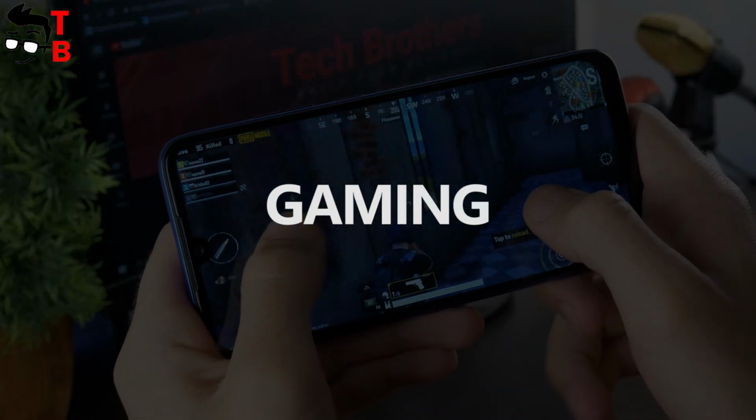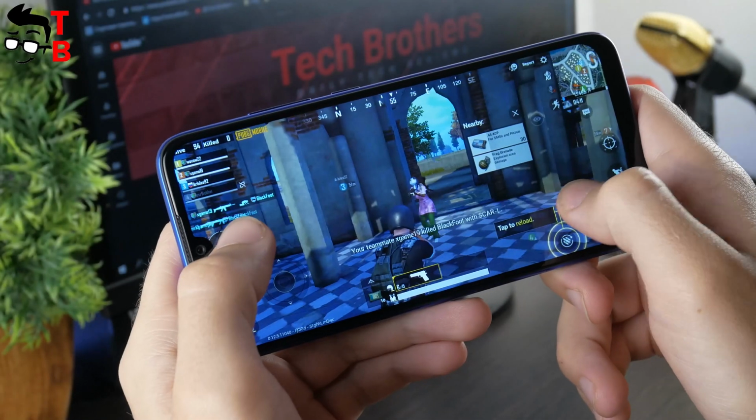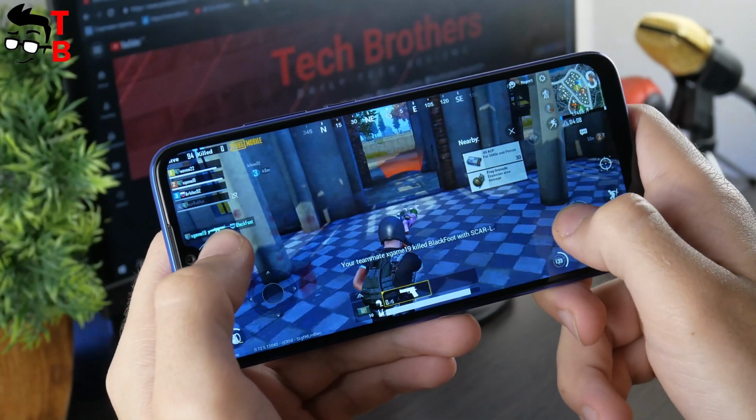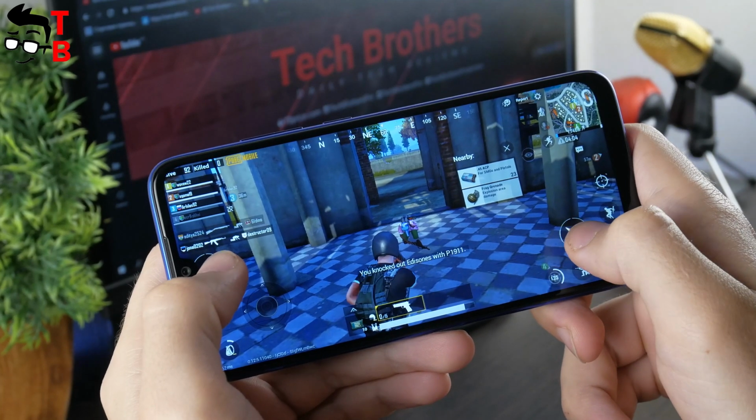I know that many of you play games on mobile devices. Redmi Note 7 is a great smartphone for that. You can play any games on this phone, such as PUBG Mobile, Asphalt 9, Shadowgun Legends and many other games.